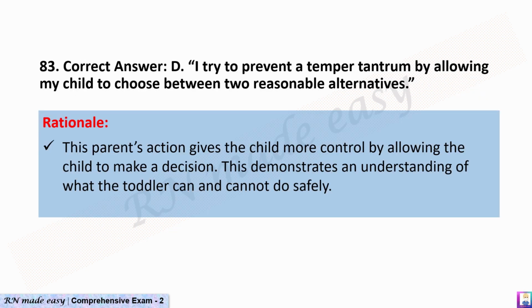The correct answer, D. I try to prevent a temper tantrum by allowing my child to choose between 2 reasonable alternatives. Rationale. This parent's action gives the child more control by allowing the child to make a decision. This demonstrates an understanding of what the toddler can and cannot do safely.